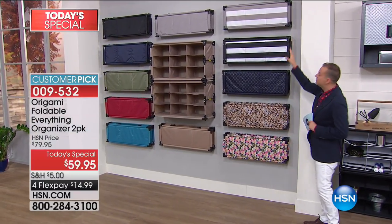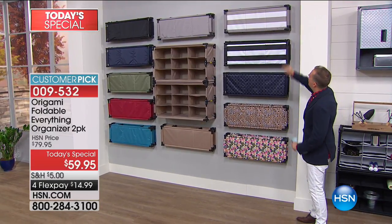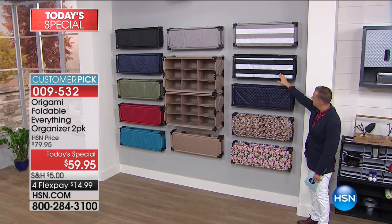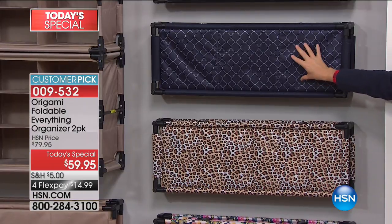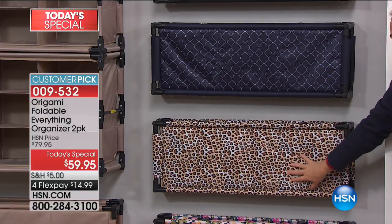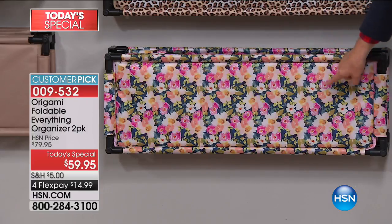So on this side, you can see our patterns, all of which I believe are new. So at the top, you have the gray and white stripe. That one's nearly sold out. This is your black and white stripe. This is your navy trellis that I really love. Again, we're showing you one, but you get 2 of them. That's limited now as well. This is the leopard. This is always a favorite style, no doubt. The number one bestseller across the board is the floral, brand new, launching today.